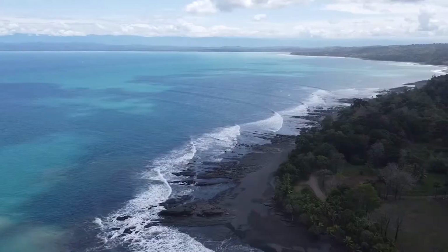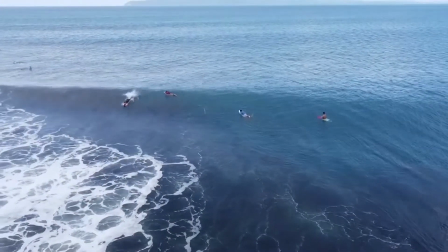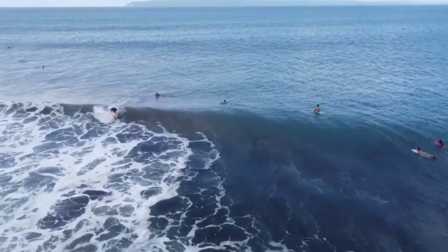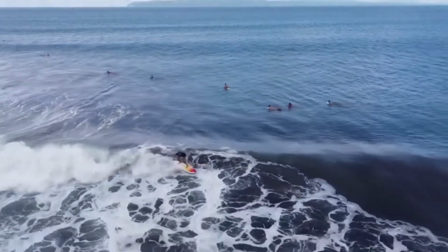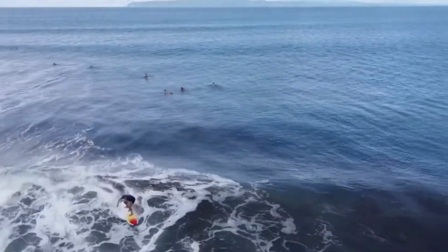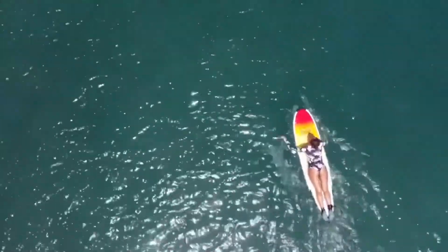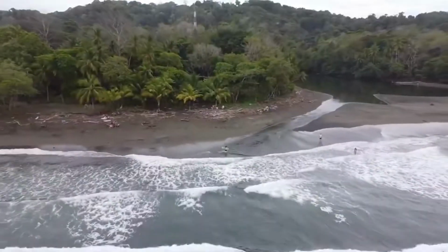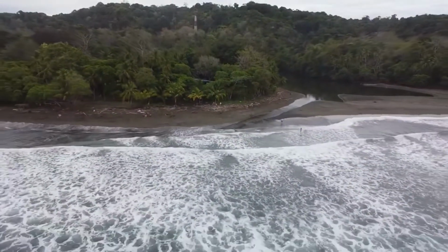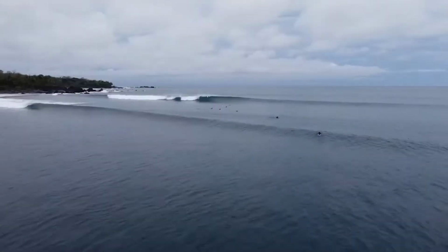Taking surf lessons or joining a surf camp is easily one of the best things to do in Tamarindo, Costa Rica. If you've surfed before, other beaches near Tamarindo include Playa Negra, Playa Avellanas, Playa Langosta, and Playa Grande. Here, the waves can still be beginner-friendly, but they can also get a bit bigger when there's more swell.